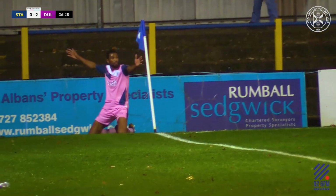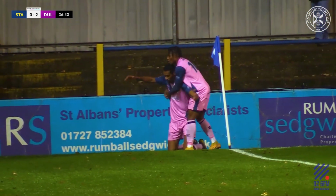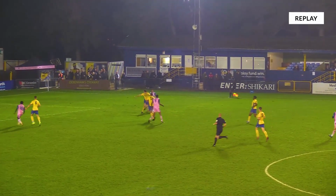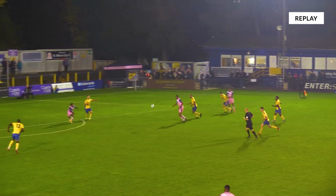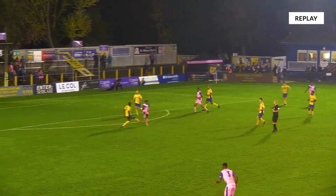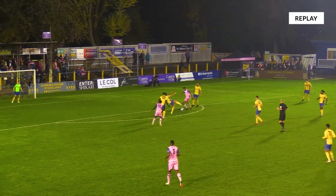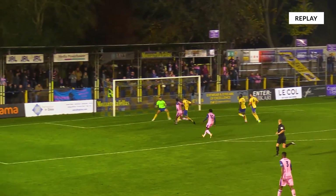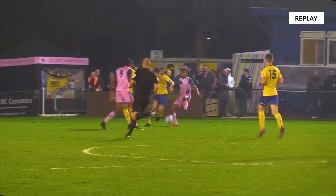It is 2-0, and that is a defensive error from a couple of Saints players there. Number 9, I think it was Danny Mills. Danny Mills has scored his 7th goal of the league season. He's made it St Albans City 0, Dulwich Hamlet 2. And it's sad to say, Paul, this is not the right result so far for the Saints.